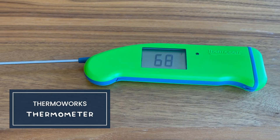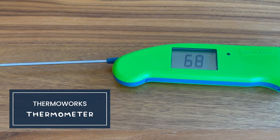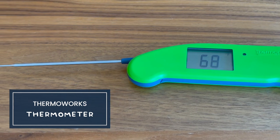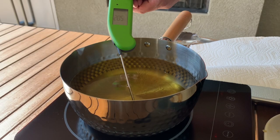These days when I'm cooking nicer cuts of meat like filet mignon or ribeye steaks, I like to use this cooking thermometer because it's the easiest and most accurate way to check if the meat is cooked to the right temperature. It's also great for checking the temperature of prime rib, whole roast chicken, or even the temperature of the oil when I'm deep frying.